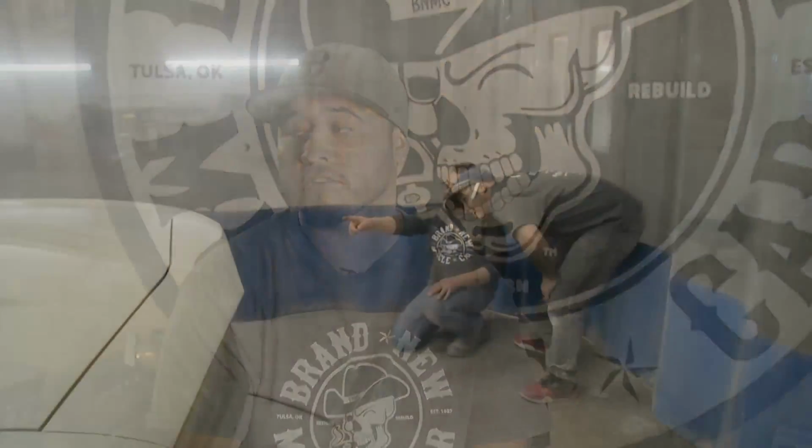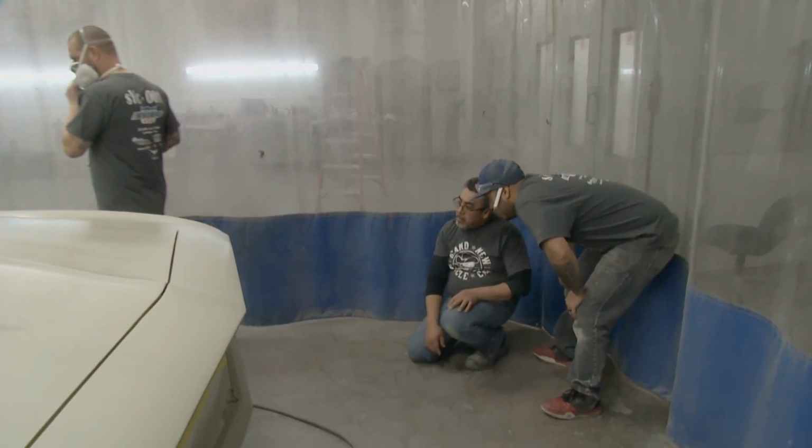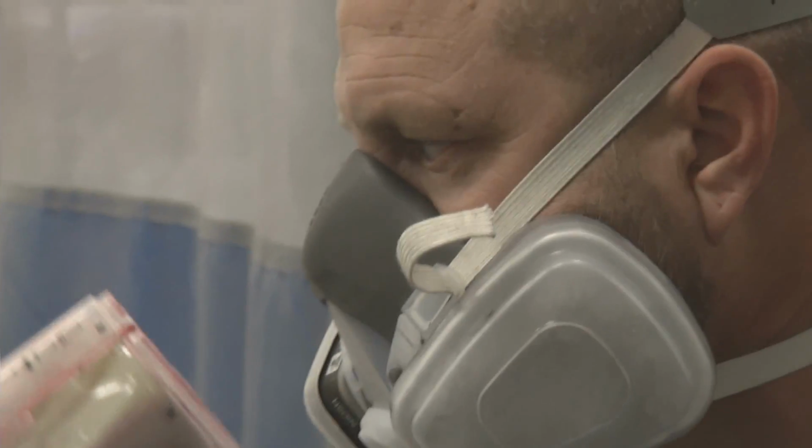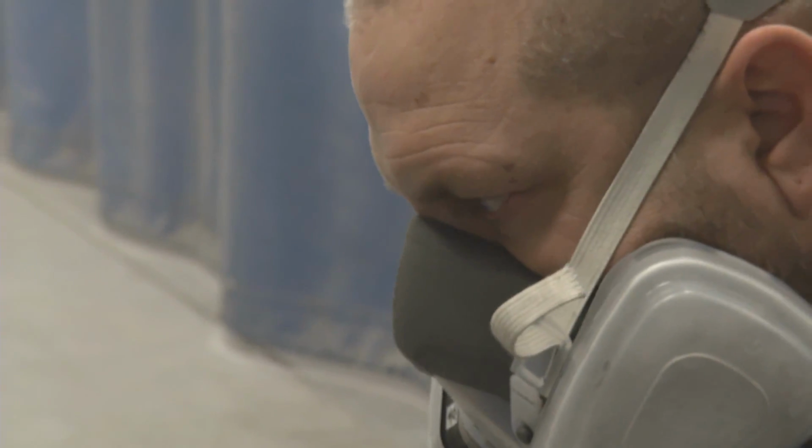It feels very, very good knowing that we got a bunch of good guys that know what to do and how to do it. But it works both ways. The painters say their job is easier because the body guys give them a great canvas on which to paint. You always want to work behind the best body men.